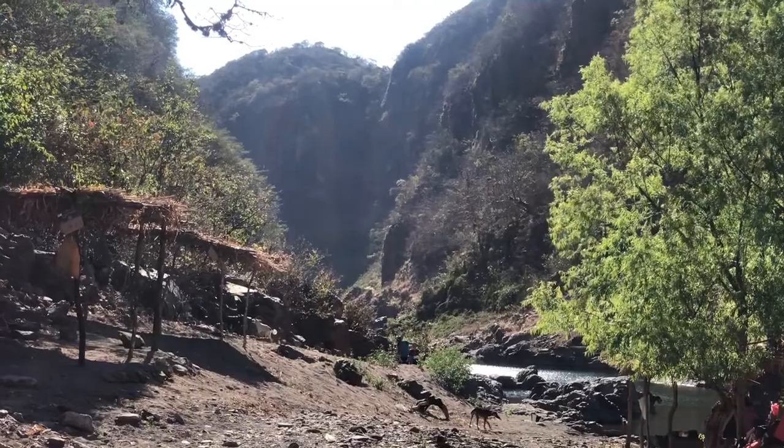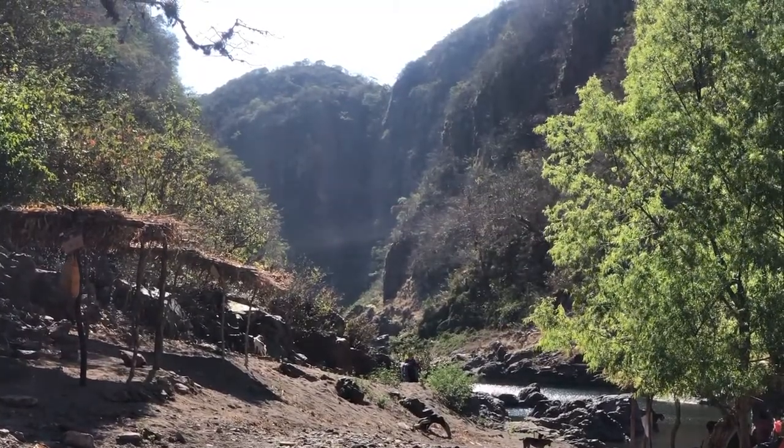Wow, we're starting to see the steep walls of the canyon. Somoto Canyon.